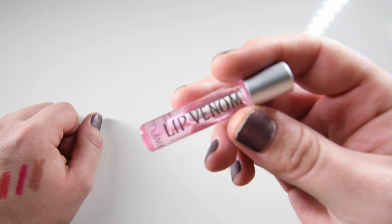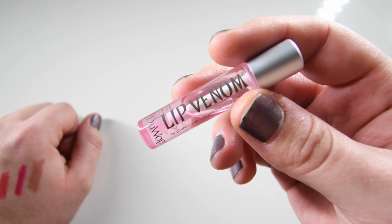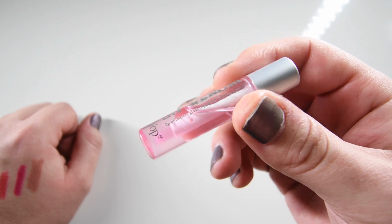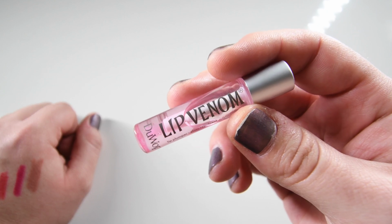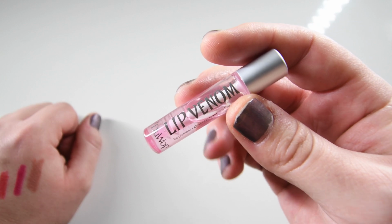It feels nice. It's got a cooling and warming plumping sense, which is strange. But I like the way it feels. And that's that. I think it's a little too expensive. It's really tiny, but I like the way it makes my lips look, and I like the way it feels.